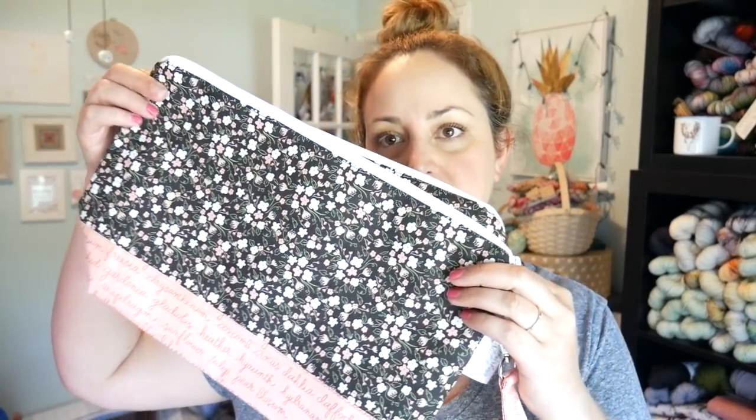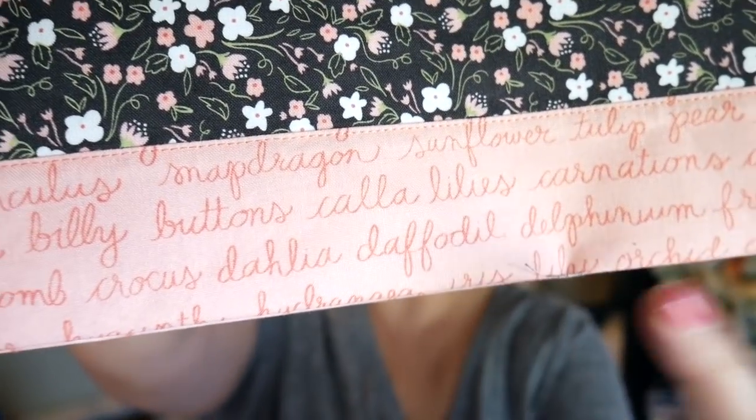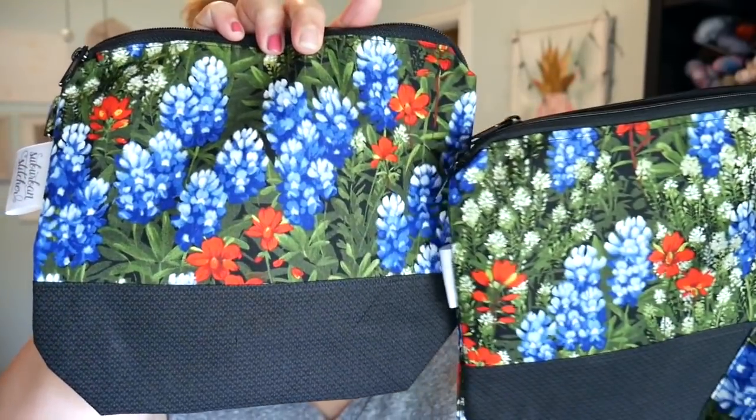The last thing that I want to talk about this week is shop update and business, Suburban Stitcher stuff. I put a ton of bags in the shop, and I'd like to show you some of the ones that are in there. I think there are still some left, but I'm not sure. These were the only larger ones that I put in. They're this really pretty floral, and then the bottom has the names of the flowers, which I think is really pretty. This one's just a white lining. Most of these just have neutral linings. There are still a few left, but some bluebonnet and Indian paintbrush bags. All the fabric placements are random on there.